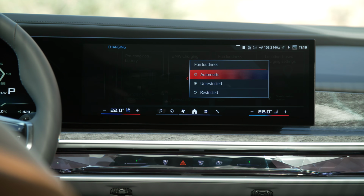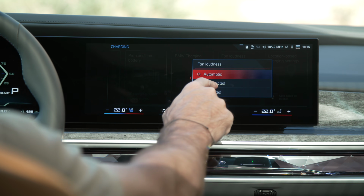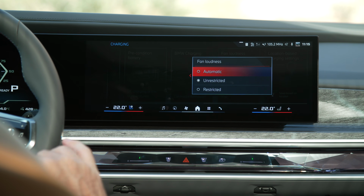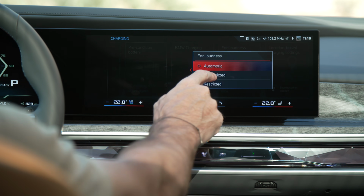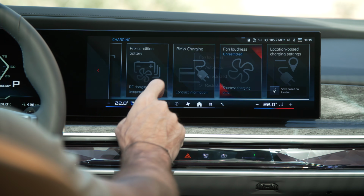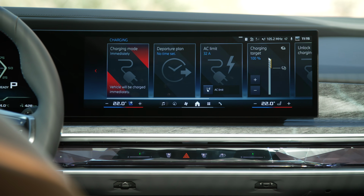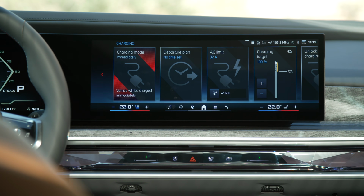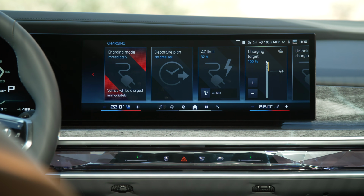You have the option for the fan loudness. Basically, if you choose the unrestricted option right there, it will allow you to fully charge the battery as fast as possible with no restrictions. I always recommend keeping it on unrestricted for that particular reason. Other than that, really no other major changes here. If you've seen the BMW 7 Series, the i7, even the i4, most of the features, if not all of them, are quite the same.